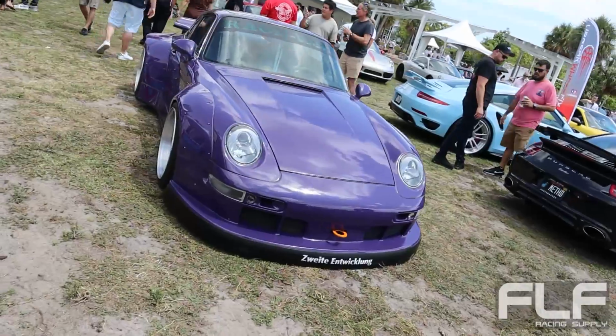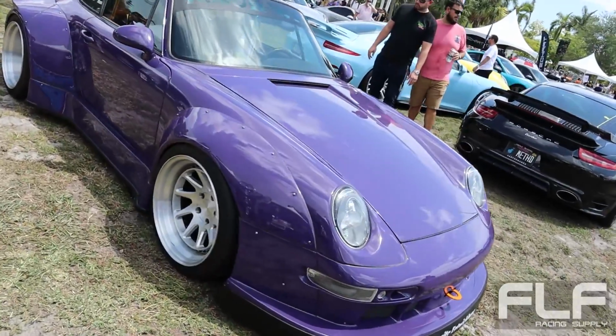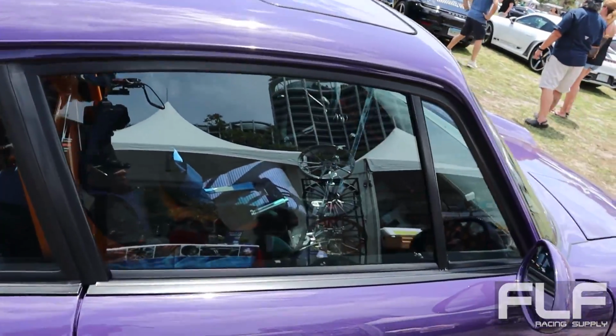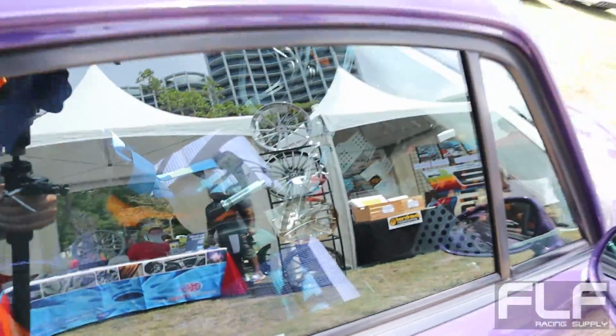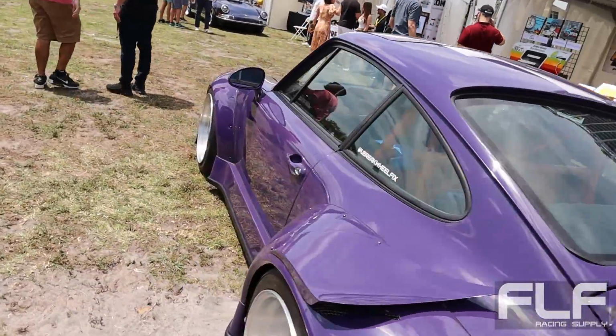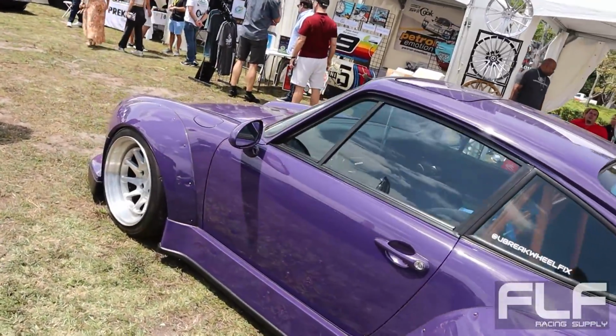Oh guys, check out this purple RWB. Ooh, Rotiform wheels. That's very nice. So the other RWB was more of a race car. Let's see what we have going on here. Does this also have a sequential? I'm starting to wonder, are these sequential shifters, or are they just really fancy manual shifters? I don't know. If you know what that is, tell me in the comments.